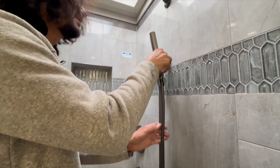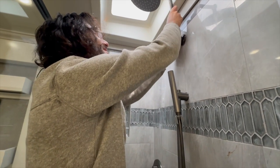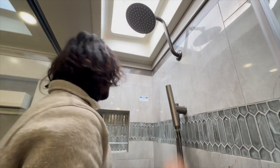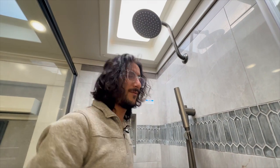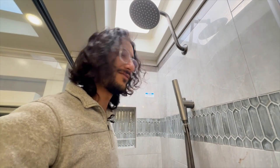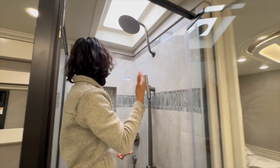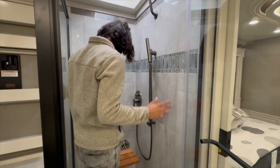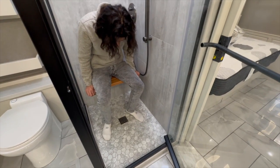I love that. And then we've got this huge overhead, which you can move around and actually get it way up there if you want. So I love that, because a lot of these RV showers, they're too short. Even for someone like me, I'm not even that tall, I'm 5'11", and they're just like right there. This one's actually got some height on it. This is an absolutely fantastic shower, and I love the hexagon shaped tiles down below.